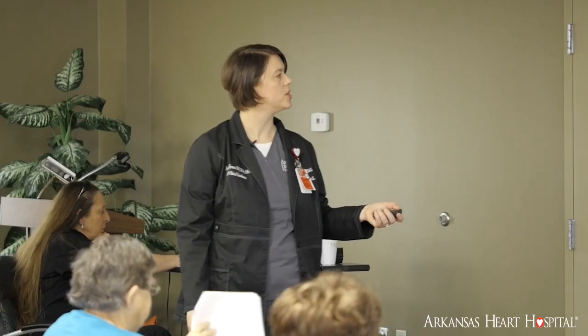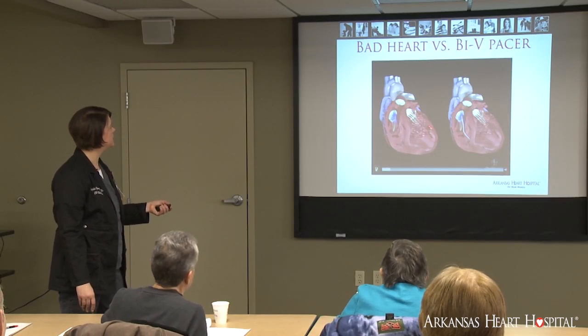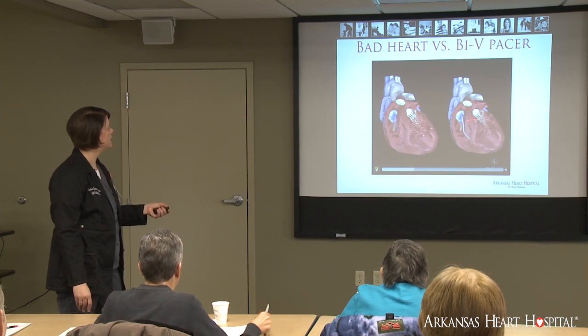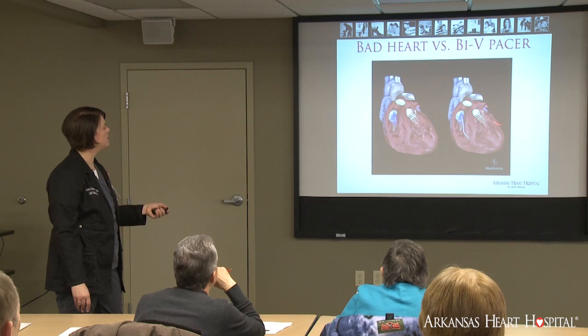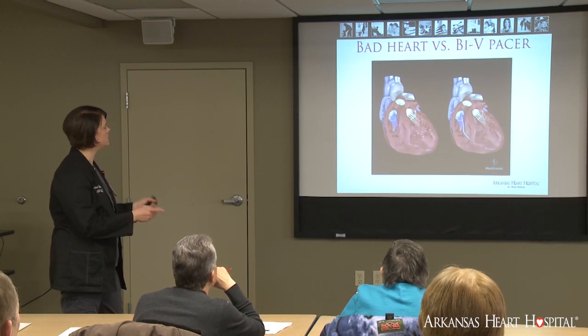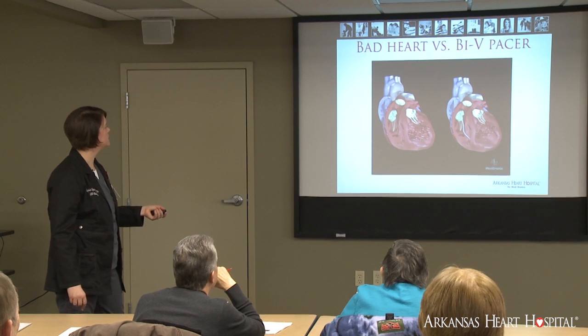Okay, so now I'm going to show you the out of sync heart, you can see here, and it's going to go left and then right, and then compare that. See, this has the BiV pacer. There's a pacing wire on both sides of the ventricle, and those are beating right together. Go ahead and run it one more time just so they can see it good.